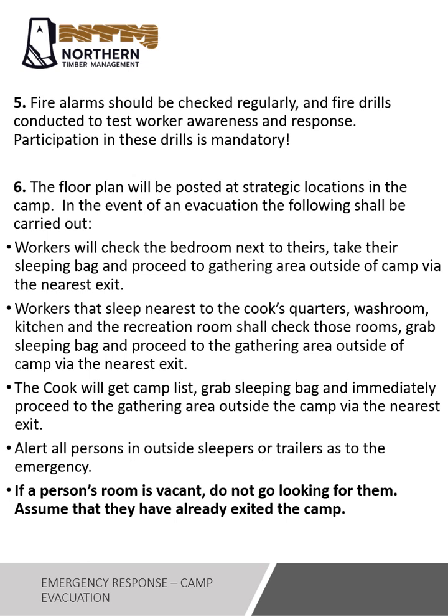Workers will check the bedroom next to theirs, take their sleeping bag, and proceed to the gathering area outside of camp via the nearest exit. Workers that sleep nearest to the cook's quarters, washroom, kitchen, and the recreation room shall check those rooms, grab sleeping bag, and proceed to the gathering area outside of the camp via the nearest exit.